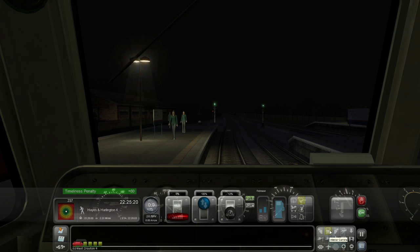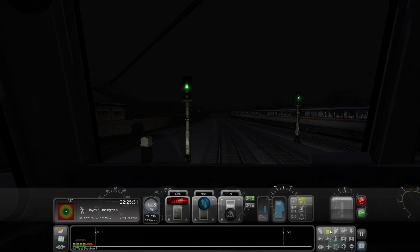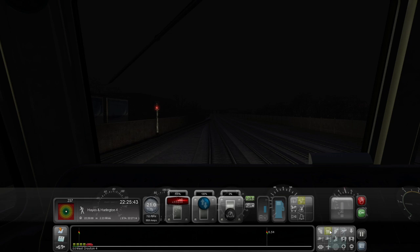Okay, Hayes and Harlington is next, and we're due in 3 minutes late. Called it, HST. This is where this is going to go, but oh well.